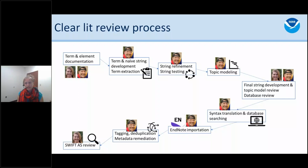And then Trevor took those terms and developed some terms and extractions and strings that he could utilize for searching different databases, which then led into topic modeling to be able to group and understand strings overall. We then met again to confirm that the strings he had developed were actually representative of what I was trying to understand, as well as identifying which databases would be most likely useful and beneficial for searching to get the most data and reports from that.